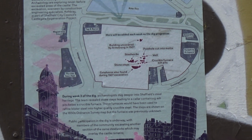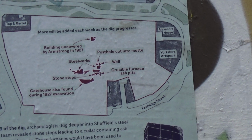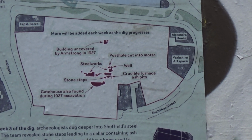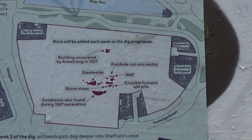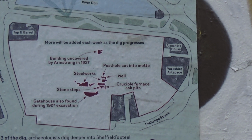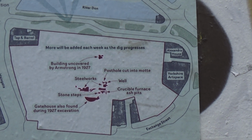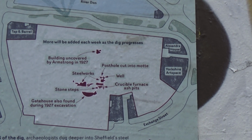So this is the latest board, so you can stop the screen any time, and you can see at the bottom it shows the gatehouse, also found during the 1927 excavation. Poor old archaeologists, racing against time. Where it says gatehouse found in 1927 excavation, that's actually the Drawbridge Pier, which is so misleading. I think they're going to find a lot more in here, and when they do, I don't think they're going to be able to have the play park. They're going to have to really focus on this being an archaeological site.